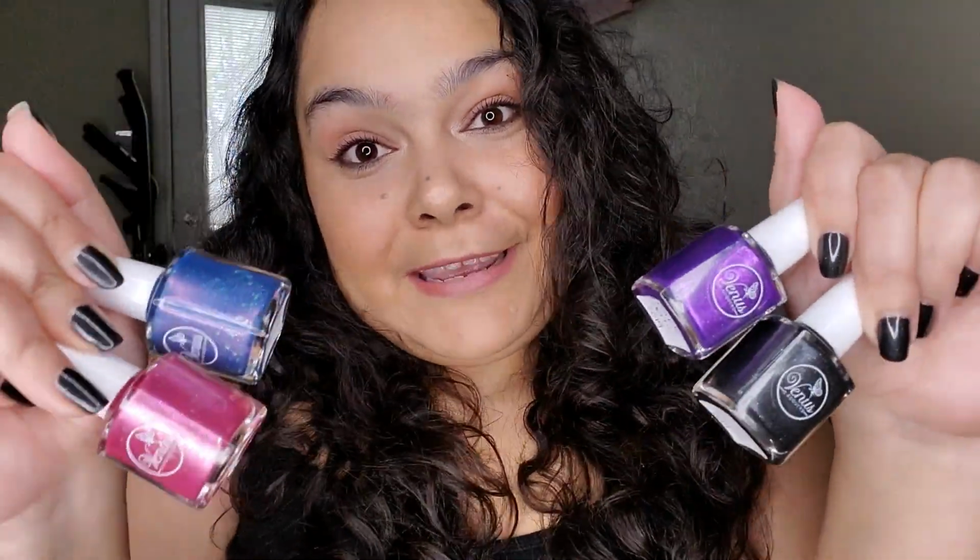As I'm showing you the live swatch application and review for each polish individually, I'm gonna tell you their prices as well. However, if you're interested in picking up the whole collection, you can get all 4 polishes for only $32, which in this time and day, is quite affordable for an indie brand. With all that information out of the way, let's go ahead and jump into the review of each polish individually.